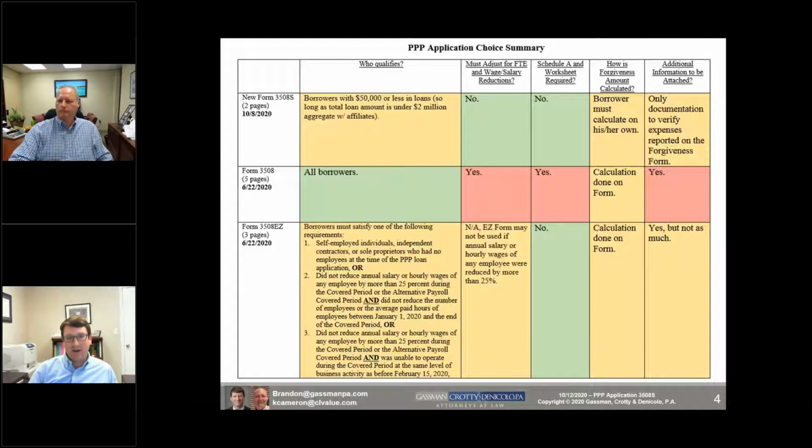So the nice thing about the new form is there's no Schedule A, there's no requirement to fill out any information about your employees. You don't have to take into account any FTE calculations or wage or salary reductions. It doesn't matter. All you have to do is report that you spent $50,000, provide that calculation or the documentation to support your use of those funds, and that's it.